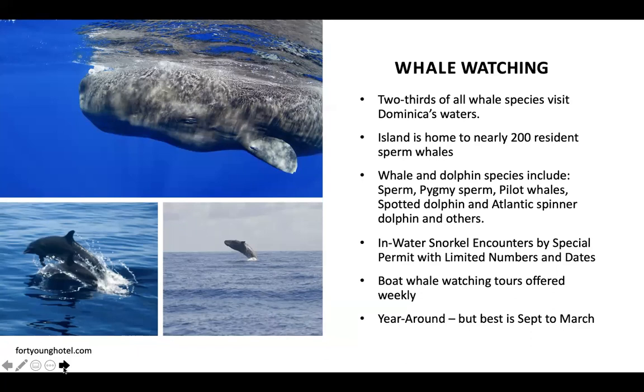It is the most amazing and incredible experience to do. It's something you do snorkeling, so you don't have to be a diver. You would spend a couple of days going out on a boat and having a number of interactions, maybe 4 to 10 interactions per day with pods of whales. It's a really incredible experience.